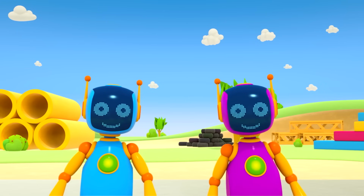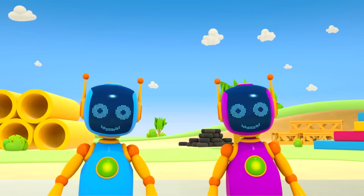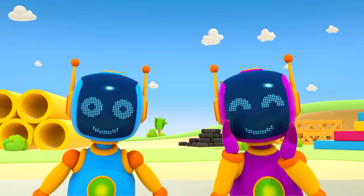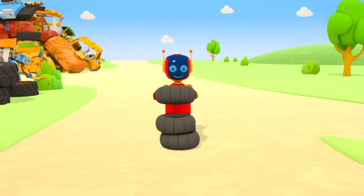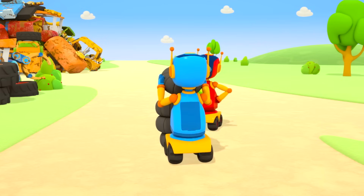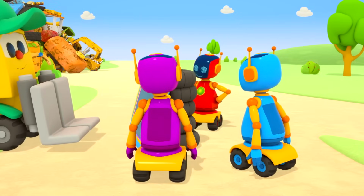Look, Lifty needs your help. He needs to put the television somewhere where it won't fall down. Make him a stand out of tires. Another tire. And another one. That's great.